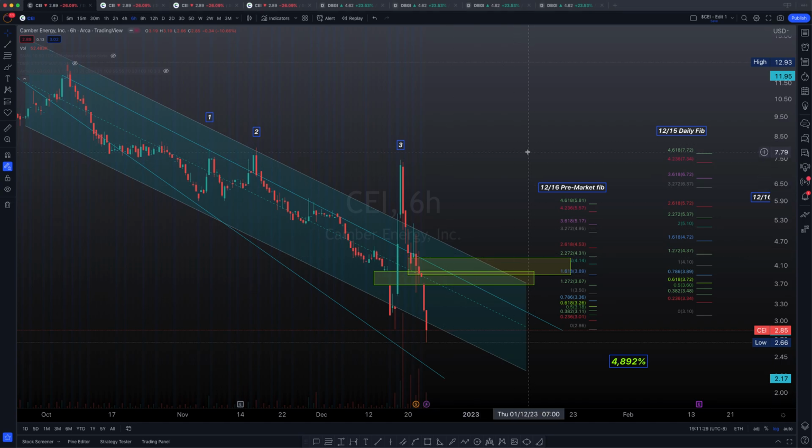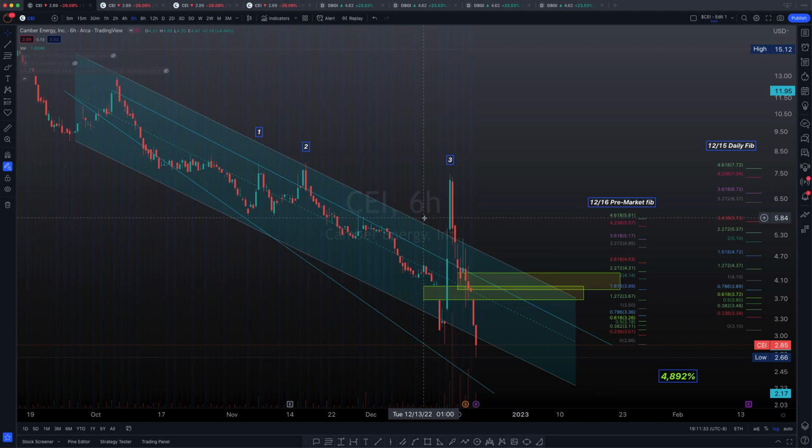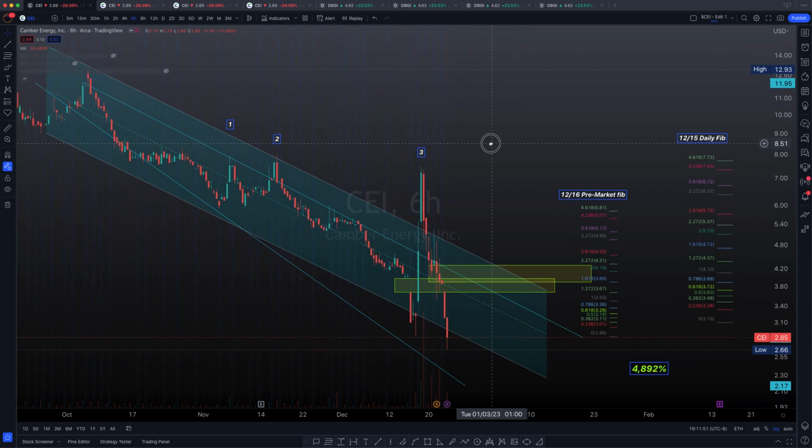Okay, you guys, so yes, we're looking at CEI in the 6-hour chart, and this is that very complex breakout we've been looking at for quite some time now. So this is the descending channel, and we do actually have a broadening descending wedge in play as well, something that we actually caught during the first analysis.